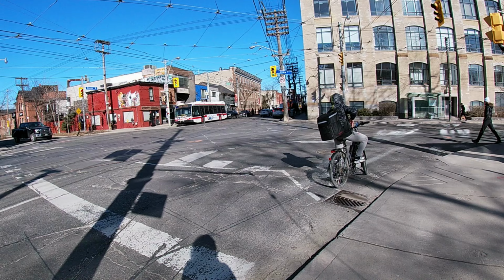Hi everyone. Today is Friday, March 5th, and it's about 2:30 in the afternoon, and it's about minus one, but there is a wind chill for sure. And it is a beautiful, actually clear sky, blue sky day today. And we are at Dovercourt Road and College Street. Today's walk is a perimeter walk of the neighborhood of Trinity Bellwoods.